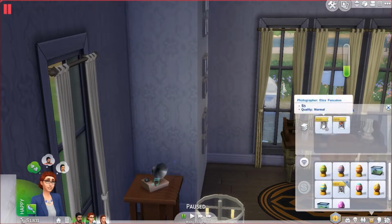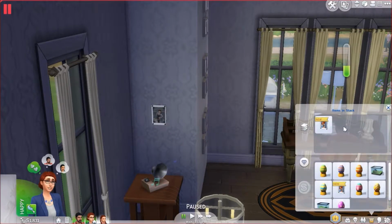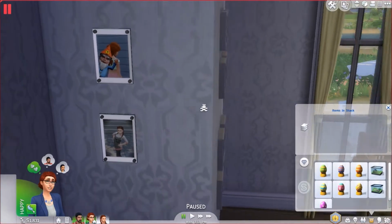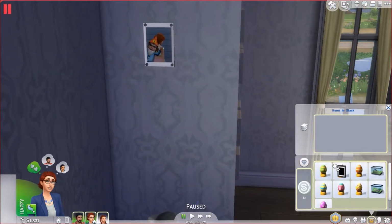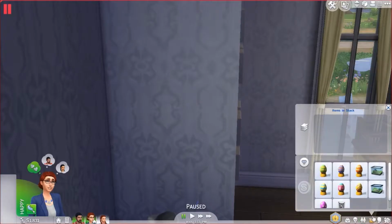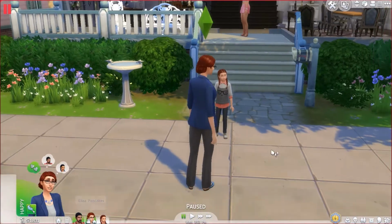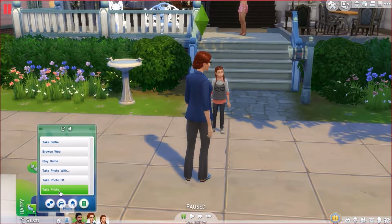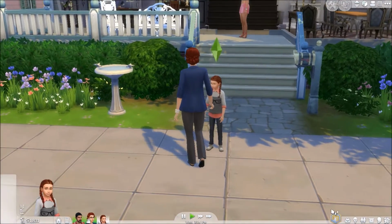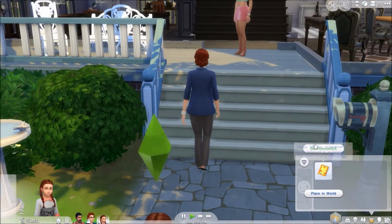I just kind of want to move them. Oh, you ratchet little gnome. I hate you. We're gonna sell that for apparently nothing. And we're gonna try that again. Take photo of Nina, please. And you can do your homework.